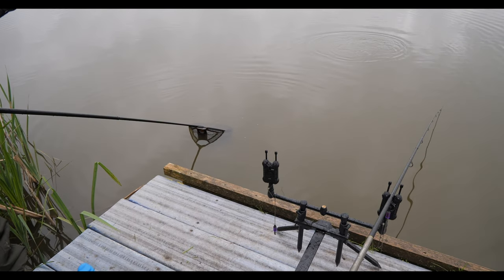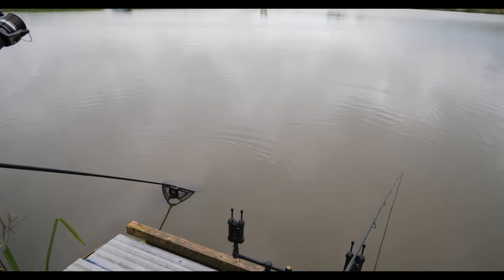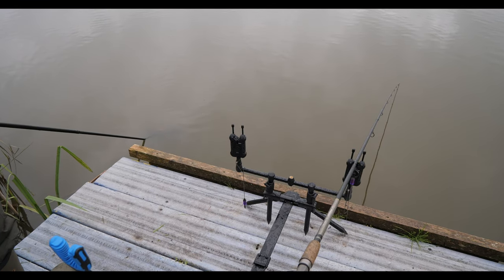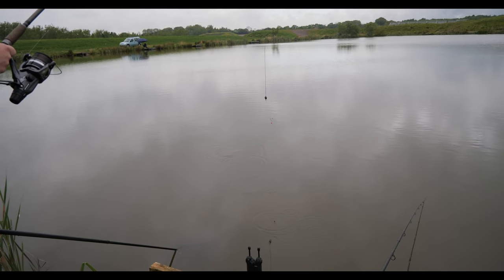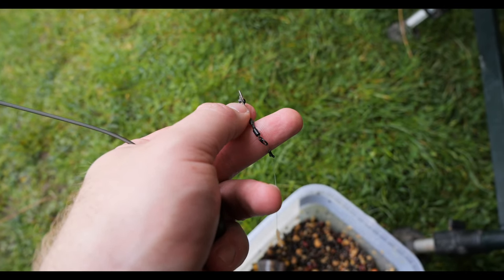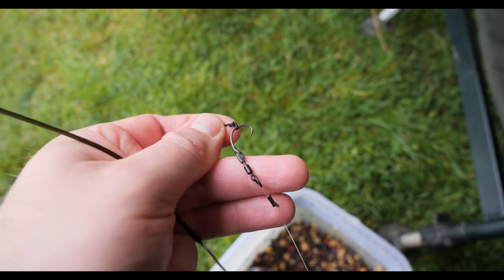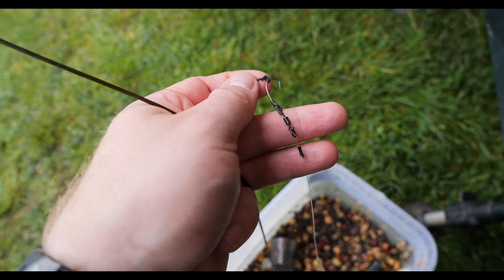Slightly bigger than the other two. Oh no. Okay, so obviously I've just lost that fish. I did see it. It was a mirror, a couple of pounds, 2-3 pounds, something like that. I had a look at the hook. The hook was slightly blunted, so I've just put a new hook on, a new rig. So I'm going to get it baited up and get it back out into the spot. And we'll take it from there.